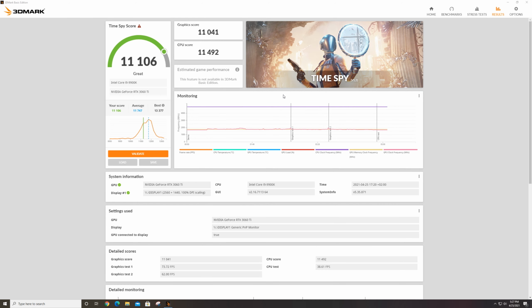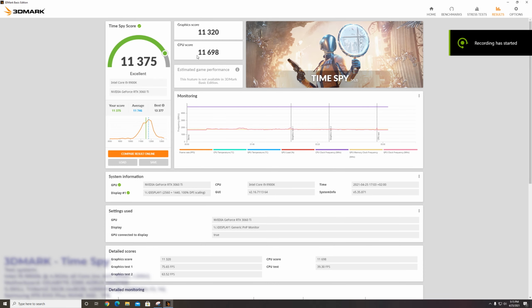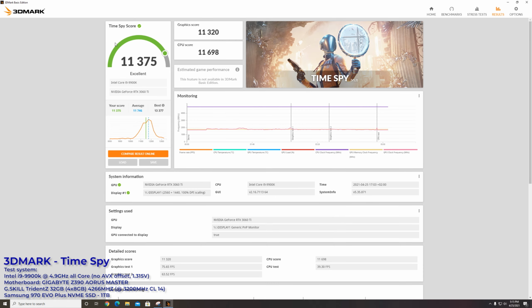Okay, we got our test result, and the GPU scored 11,041 points in the graphics score, but this is a bit lower because of the NVIDIA GeForce Experience recorder. I ran the test the second time without recording it to make sure we get a more accurate score. This time it was 11,320 points.